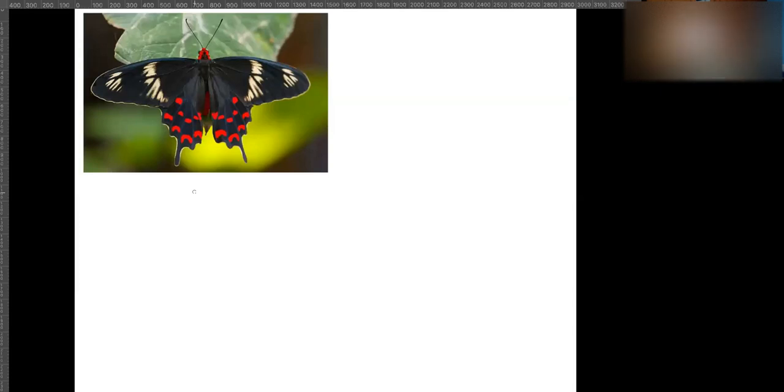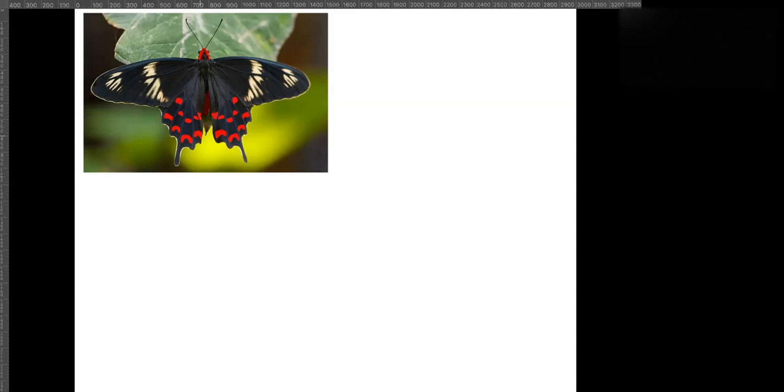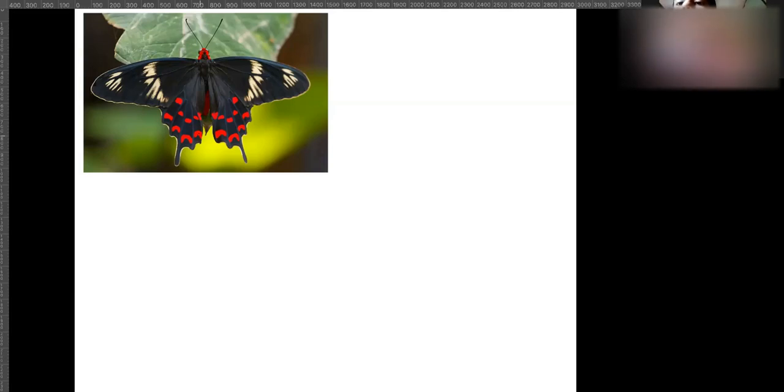So now we're looking at this image of a crimson rose butterfly. That's not important. It could be anything that we're looking at. So can somebody describe to me the shape of this butterfly that we see here? Please raise your hand and then we can unmute it. Yeah, Anindya? Ma'am, it is having a shape of oval from its upper side of feathers. Okay.